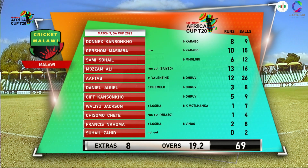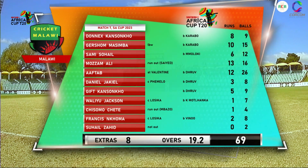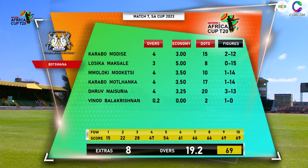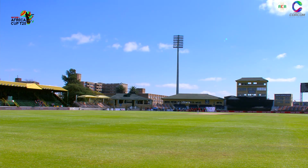So this is the batting card of Malawi in looking to hold down that score of 170. We're 100 runs short with just 3 batsmen getting into double figures. Dhruv dominating, and this is the bowling card. So outstanding performances once again. Dhruvkumar Maisuria dominates that, but there was fine bowling from Karabo Modise that set up the win, and then Muleki Moketse picking up 1, and Captain Karabo Motlanthe once again showing his all-round performance as a captain, batsman and a bowler.